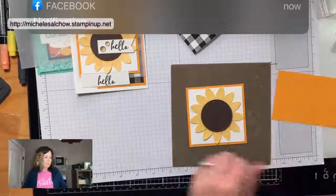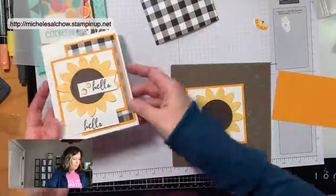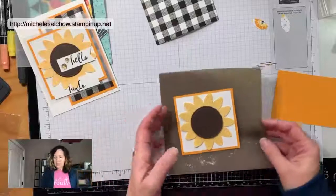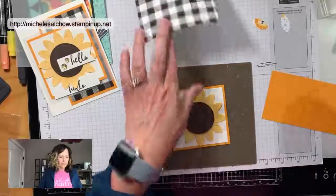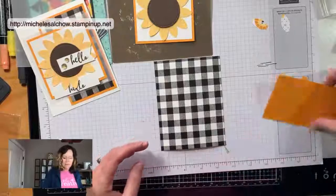okay, we all know I had the hello. I stamped it. What did I do with it? I didn't pay enough attention, did I? Oh my goodness. You know it's right here somewhere. Well, maybe it'll show up before I get this cut down.